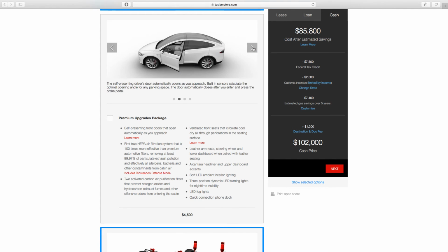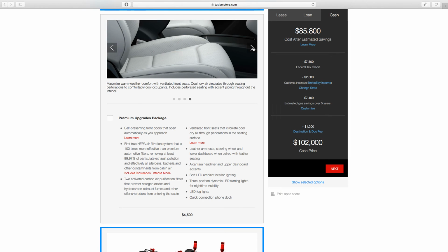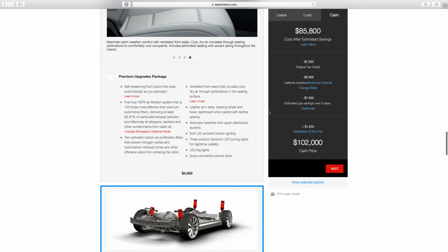Is it worth it? That depends if you're willing to pay, well, $4,500, or $7,000, because it also requires the leather seats. You can't get this with the multi-pattern seats. So that's something for you to decide.